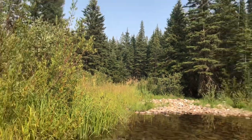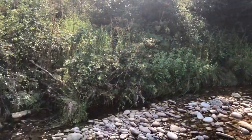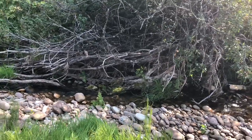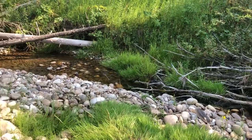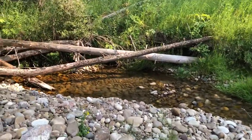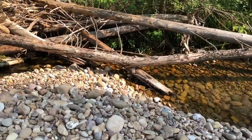And I have to admit, the scenery that they got to live around was amazing. I definitely enjoyed my time out here, and I think we're going to be camping out here next year. I have a feeling I want to go quite a bit farther down this river before I'm done.